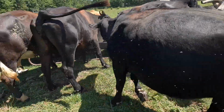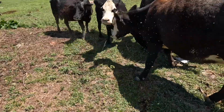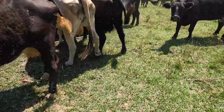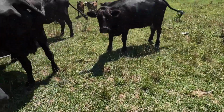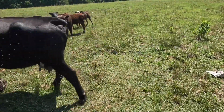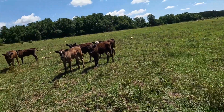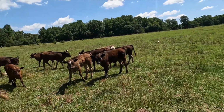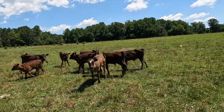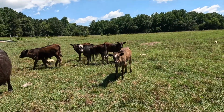Feeding frenzy. Jesus. These are all the Wagyu calves. So all of these calves are products of a Wagyu bull. All seem to be doing well.